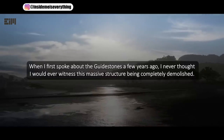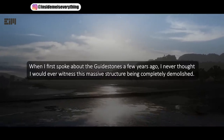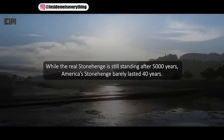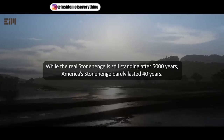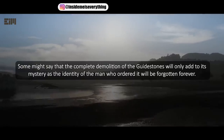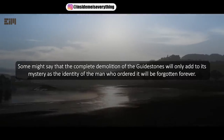When I first spoke about the Guidestones a few years ago, I never thought I would ever witness this massive structure being completely demolished. Well, the real Stonehenge is still standing after 5,000 years, America's Stonehenge barely lasted 40 years. Some might say that the complete demolition of the Guidestones will only add to its mystery, as the identity of the man who ordered it will be forgotten forever.